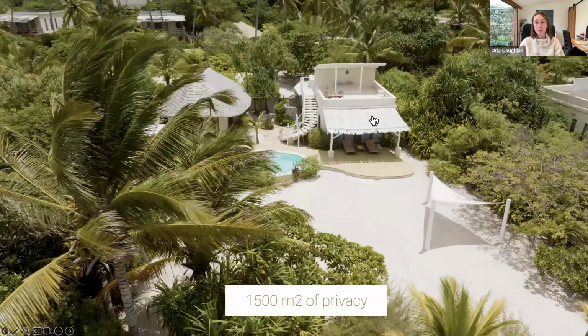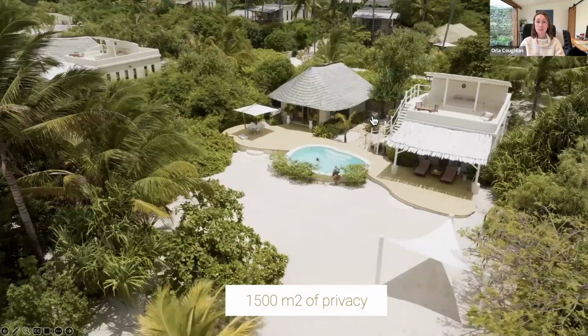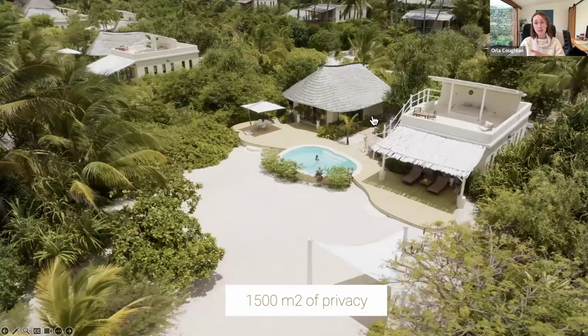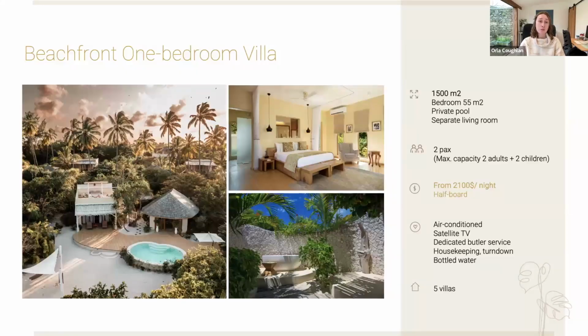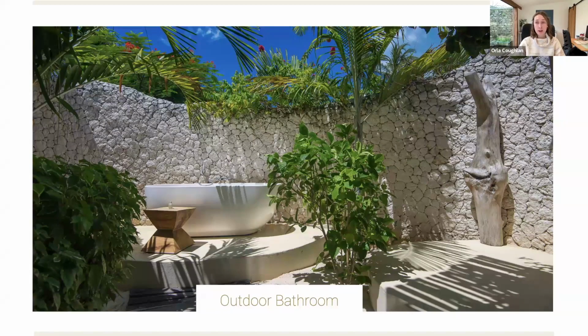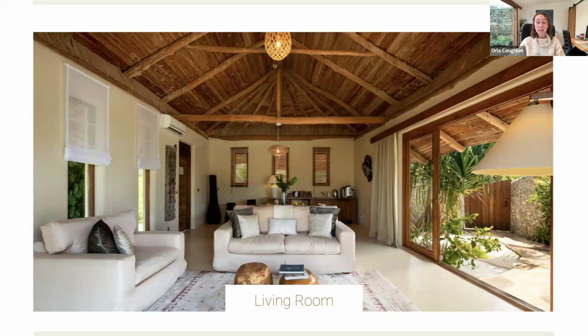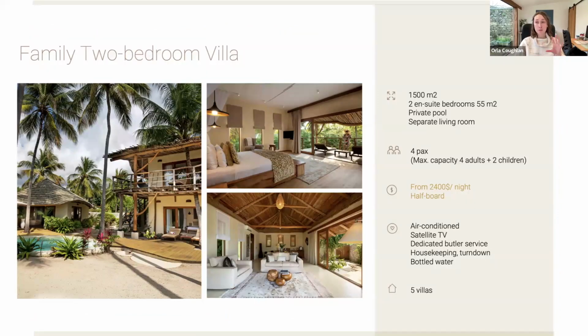This is a beachfront villa. These are 1-bedroom, and they're beautiful. You have direct access to the beach, and they're really spacious, with a separate living area and then bedroom. The bedrooms are massive, and this is the design across all the villas. For a family, you can easily fit an extra bed in here, or 2 if you have young children. You have an outdoor bathroom and a rooftop terrace with the beachfront villas, which is a really nice location for private dining or private sundowners. The living area, and yeah, that's your beachfront villa.